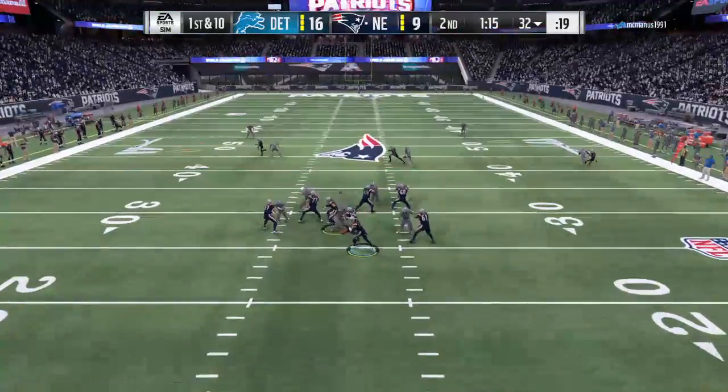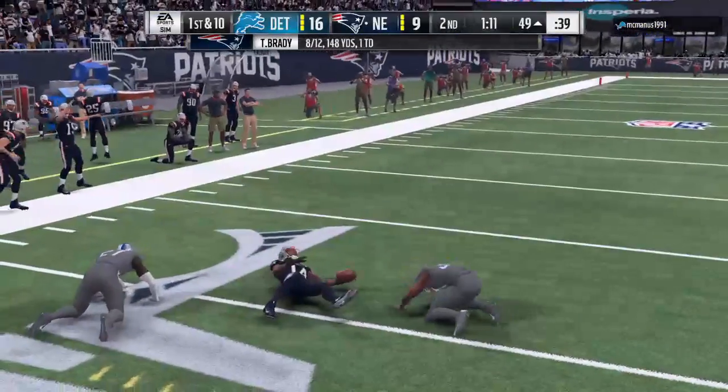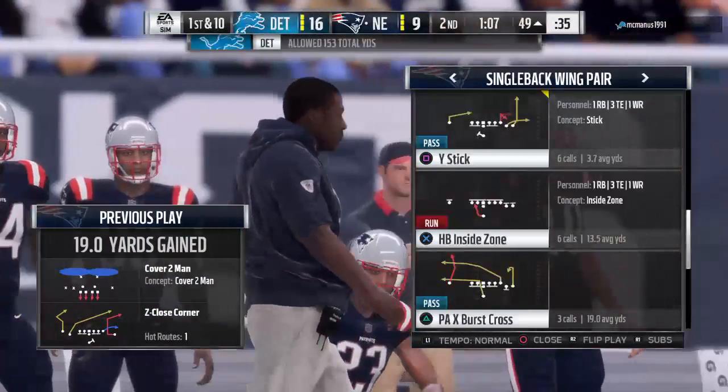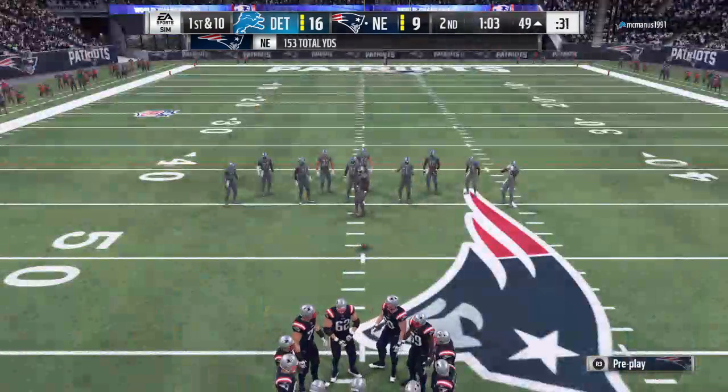Brady now on first down. It's caught left side by Cooks. And he'll be taken down, but not before he gets into enemy territory. And the play goes for 19 yards, gives him a new set of downs.